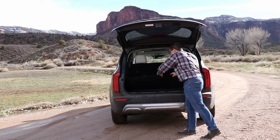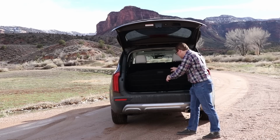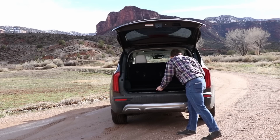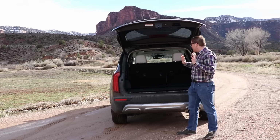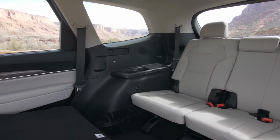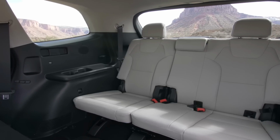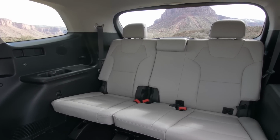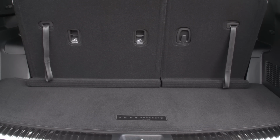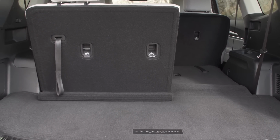You do have some added storage down here. So if you do take this out, you do have a little bit of deeper storage down here. That is helpful if you are trying to get the most out of the Telluride. And you can fold these seats pretty darn easily. They are manual. This one is a little annoying here. We have this cover here, but you can pull these tabs and it just basically throws back. There you go. That one's flat. Do the same thing on the other side. Just pull the tab. Headrest goes down all in one motion.